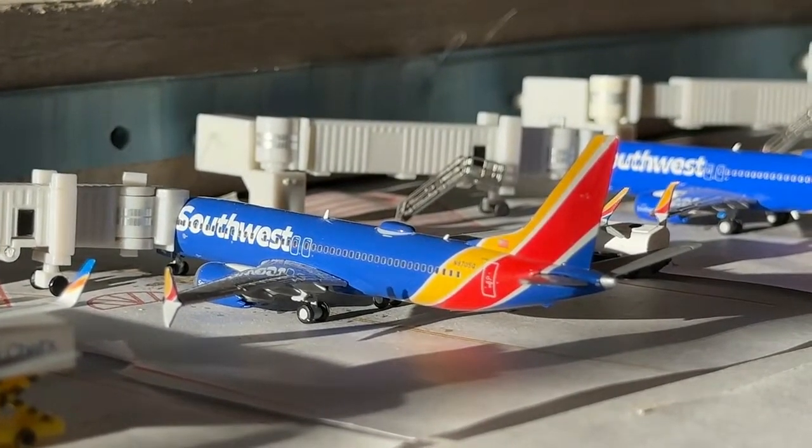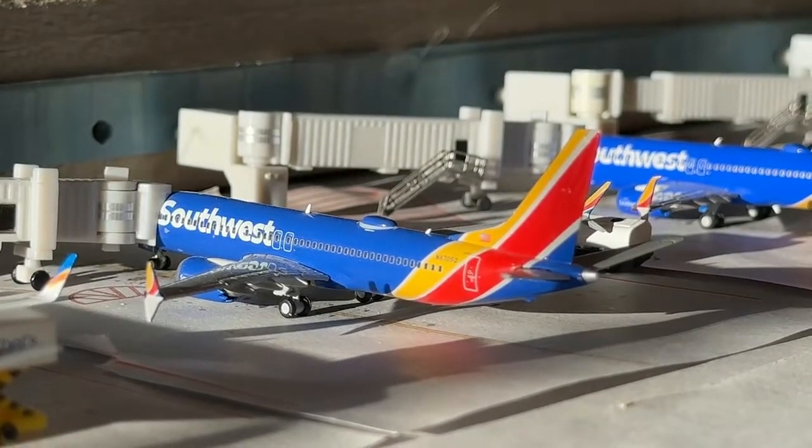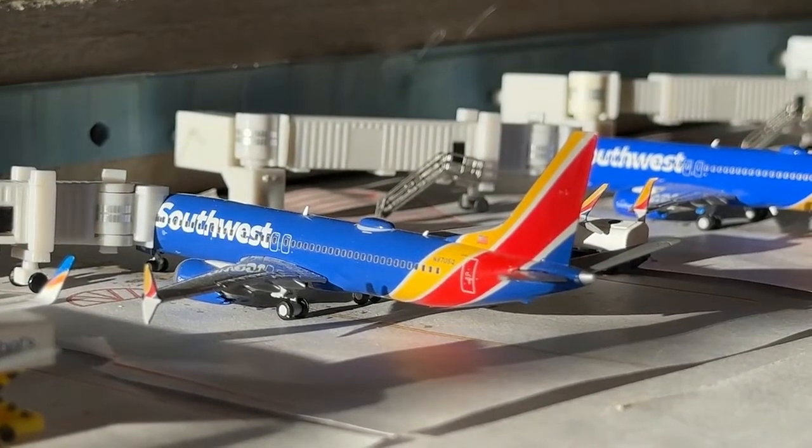Southwest Airlines Boeing 737 MAX 8 is currently loading up right here at the gate. This guy's currently making a non-stop service in from Puerto Vallarta, and this guy's going to have the continuing service today up to Phoenix Sky Harbor.